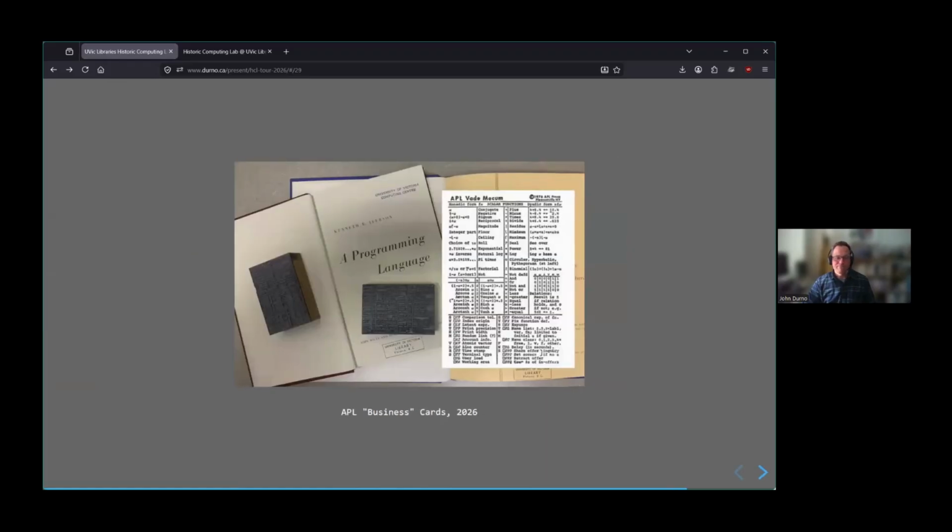Weird little fun project. We have a book arts lab as well, with a lot of original printing presses in it.